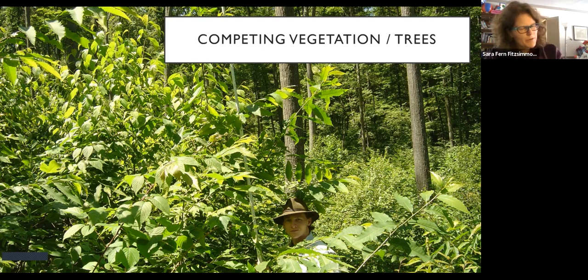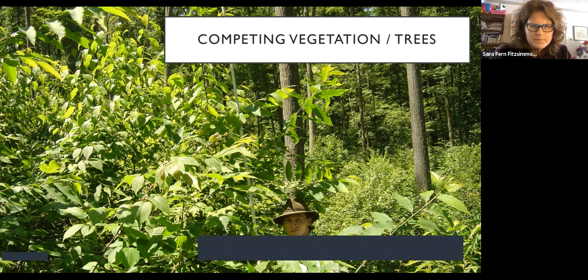species. Now this won't happen on poor sites for American chestnut. The wetter the site, the more clay you have in the soil, chestnut won't grow like this. You need a well-drained acidic soil for chestnut to have this kind of competitive ability, but they can do it.